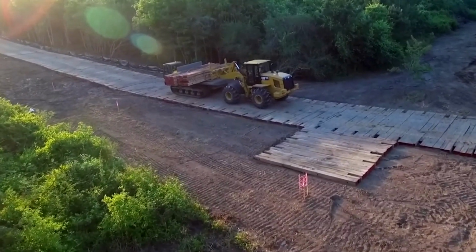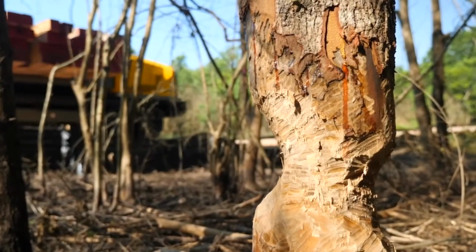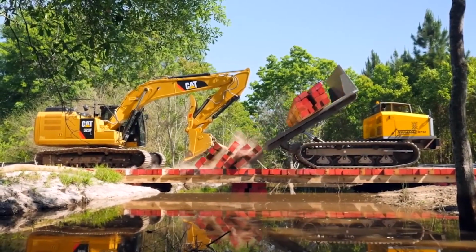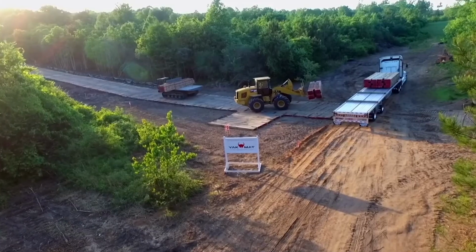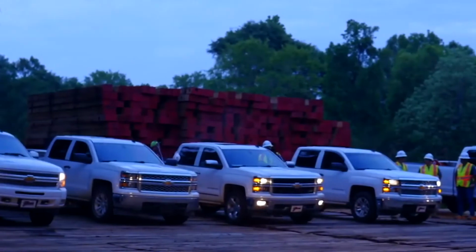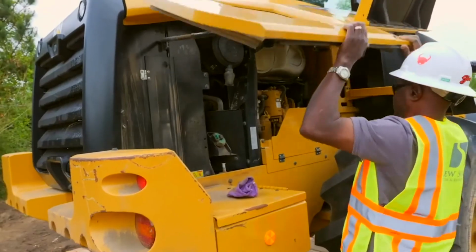We have roughly 1 million mats spread across several hundred inventory locations in North America. Most of these locations don't have any network infrastructure or office locations. Additionally, Yak Mat moves between 300 and 500 truckloads of mats every day. So this relatively straightforward rental business becomes much more complex at this scale.